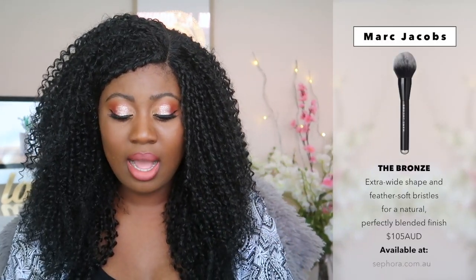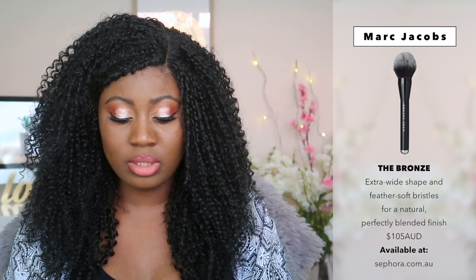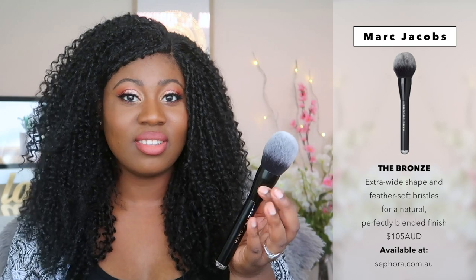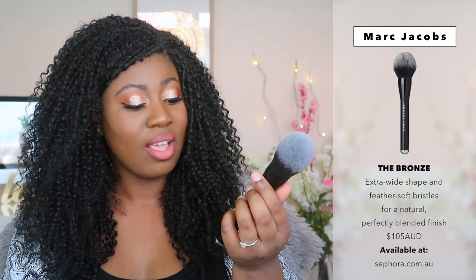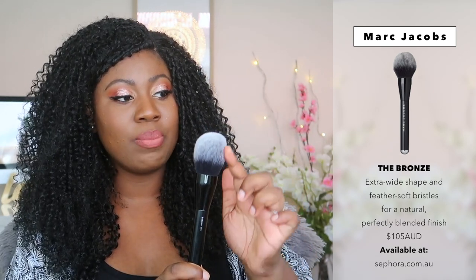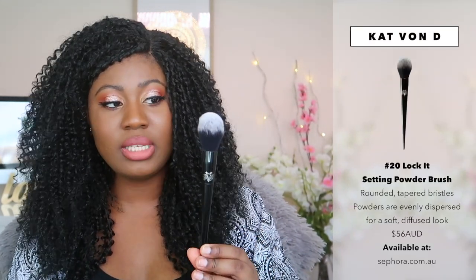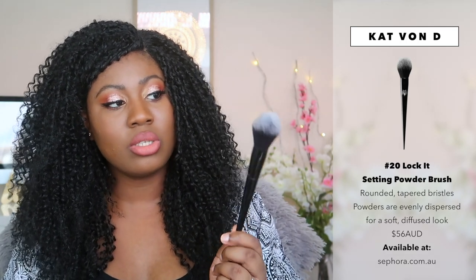And then if you really want to get up there in price, I've got two here that I love bronzing with. One is the Marc Jacobs The Bronze. That's literally what it's called, The Bronze. But it's still got that tapered top that I like so that I can concentrate the product in certain areas. And then lastly, but not least, is the Kat Von D 20 Powder brush. This is also excellent.